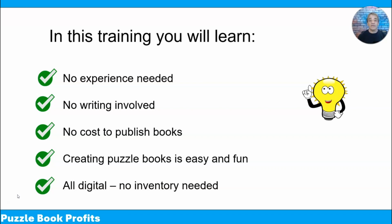There's no writing involved. Wow, is that a relief? Okay, you think books, you think I got to write stuff. No writing involved. It doesn't cost anything to publish books. We use the Amazon platform, and if you're not familiar, there's a lot of books for sale on Amazon, and we are able to upload our books on there as well. Amazon does not charge us to do this, and that is a fantastic opportunity for us to get books where people can see them and buy them.